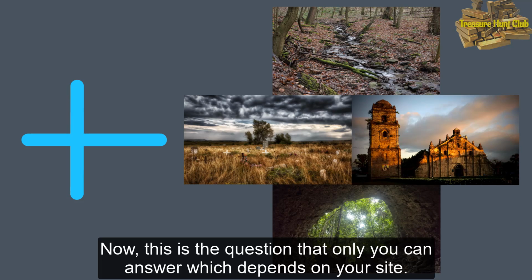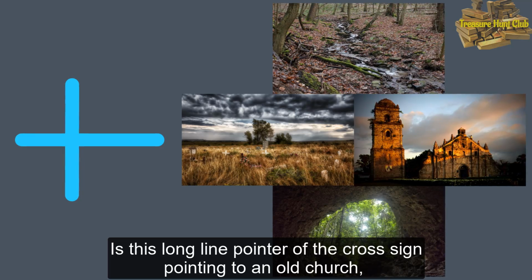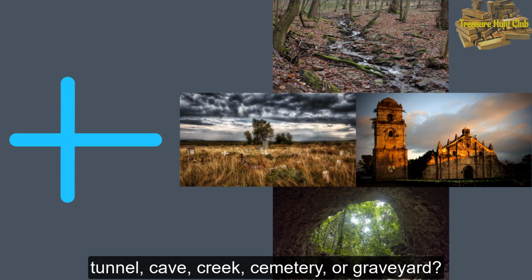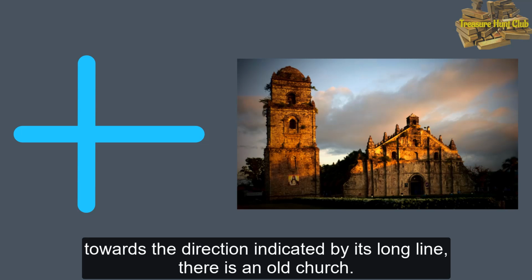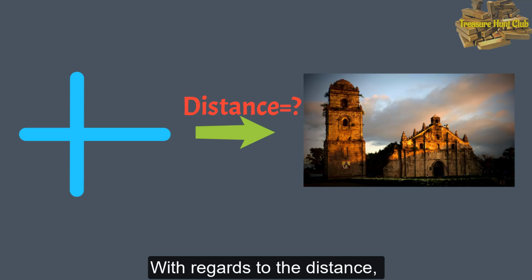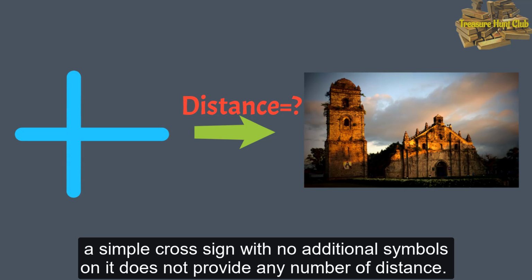Now, this is the question that only you can answer, which depends on your site. Is this long line pointer of the cross sign pointing to an old church, tunnel, cave, creek, cemetery, or graveyard? Let's say, for example, that several feet away from the cross sign, towards the direction indicated by its long line, there is an old church. This confirms that the main treasure deposit is hidden in that location. With regards to the distance, a simple cross sign with no additional symbols on it does not provide any number of distance.